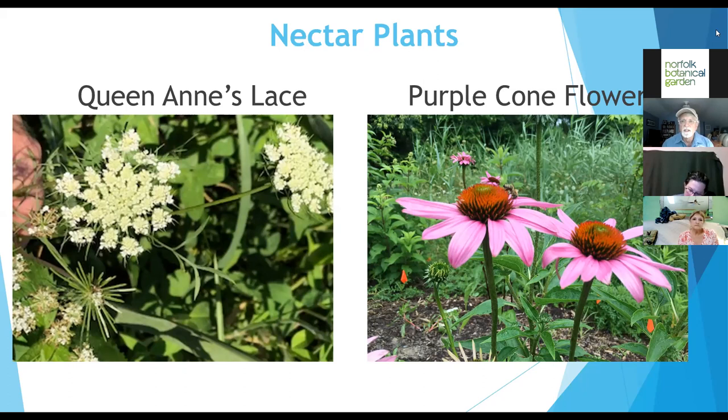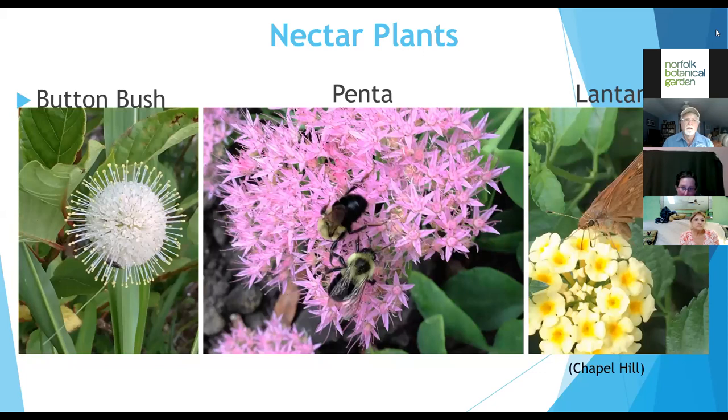Of course, purple coneflower, one of the good natives, with lots of other benefits. This time of year, goldfinches will show up and get those little seed heads. So a good choice for a nectar plant. There's buttonbush, which can actually grow pretty large. When this plant's blooming, tiger swallowtails especially, but lots of other swallowtails, really show up for this.